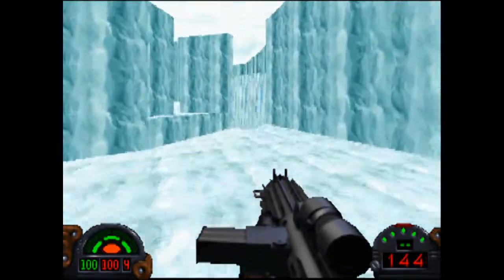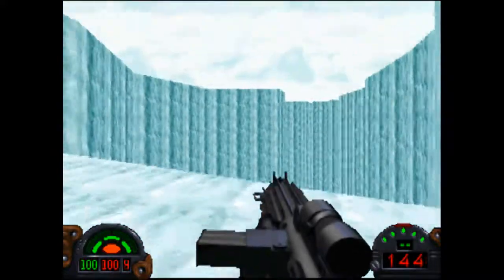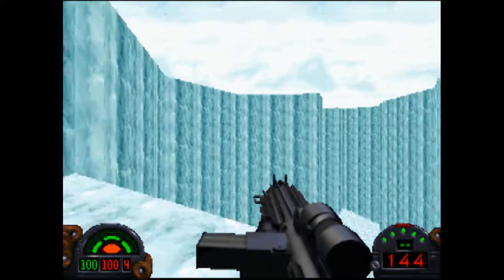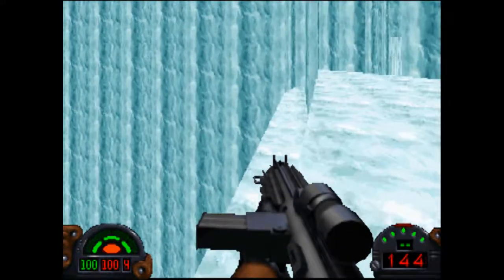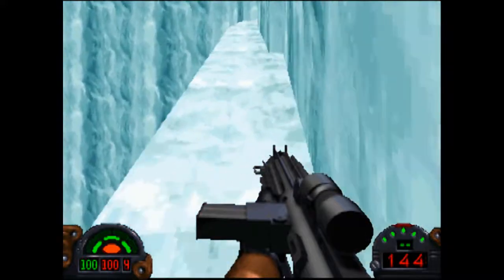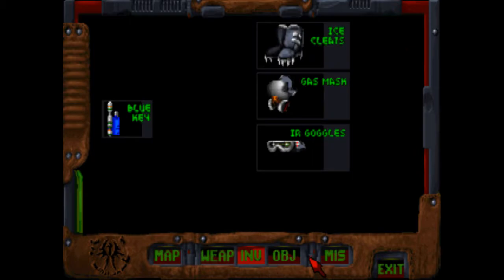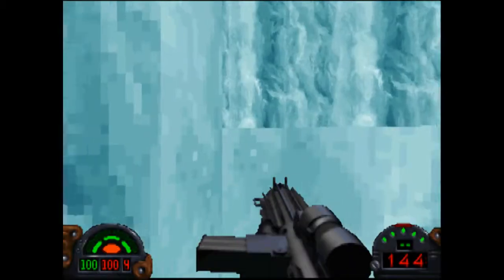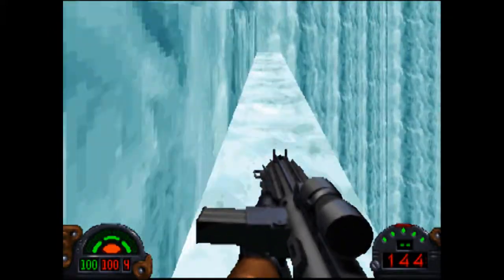So we can just run back here to the start. And slide our way back to Jan. Hi! Do I have to go down a level? Like, am I not in the right spot? Is this not the landing area?